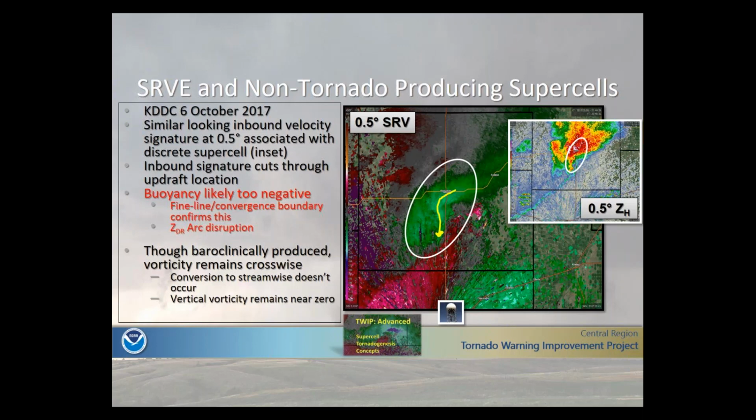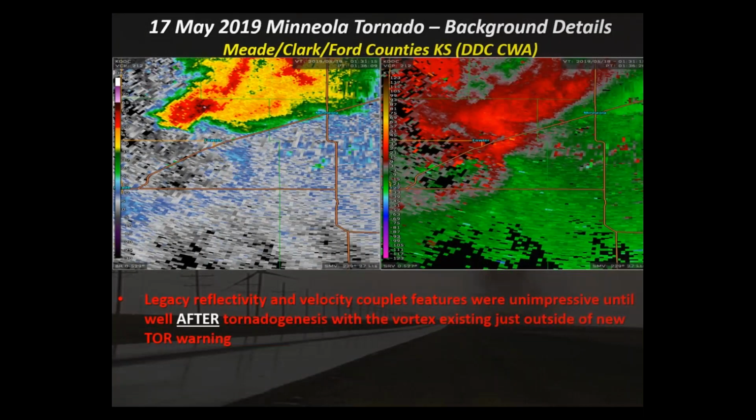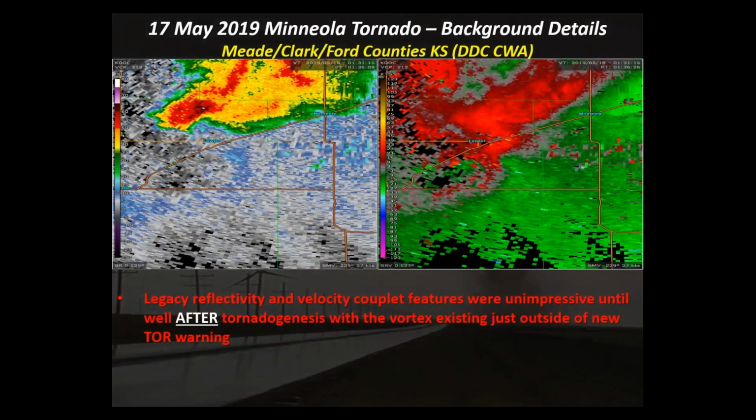And so this is a cutting-edge area that John and I are looking at, even beyond the TWIP, just to see the relevance that this has and if this feature can be utilized to help with tornadogenesis decision-making. So that's your quick summary of how the survey works. Now we're going to look back at this case itself.